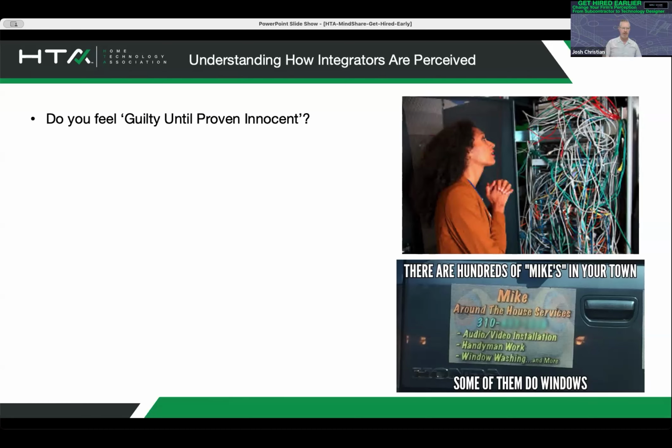The second photo here on the right is a real photograph taken on the 405 freeway in Los Angeles of guys like this, Mike, around the house services: audio video installation, handyman work, window washing, and more. I mean, really? These are the folks out there that are screwing up our trade. And when a client hires based on price because they don't know anything, they don't know that there are quality integrators out there, things happen. And it's a low barrier to entry industry, as we know.